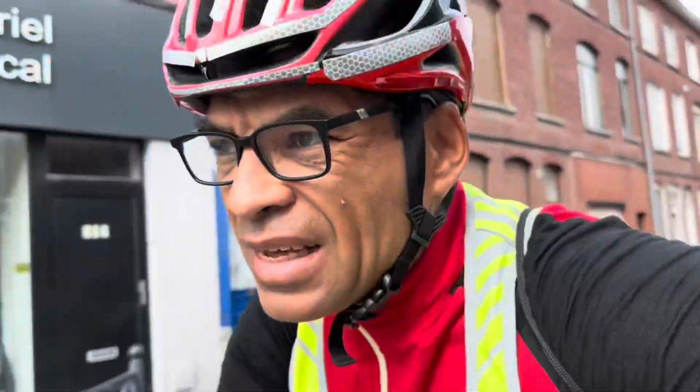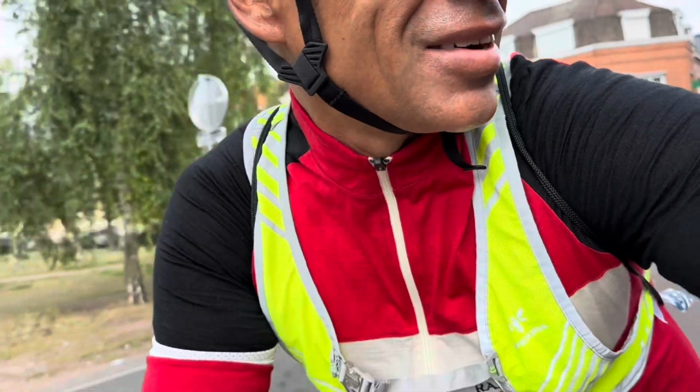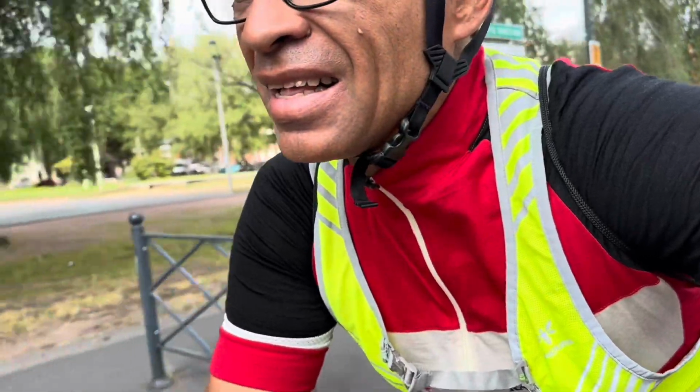So it's race day today. And first, what we need to do is go and do a bike registration. Moving. And I see some guys are already registered. They got their cap numbers and they're looking cool.